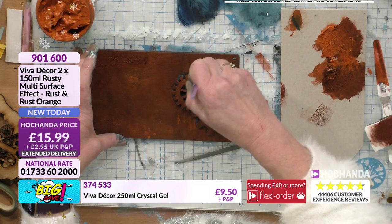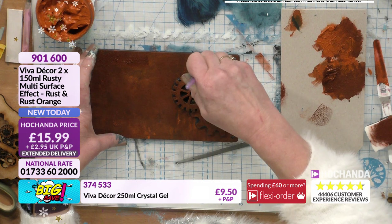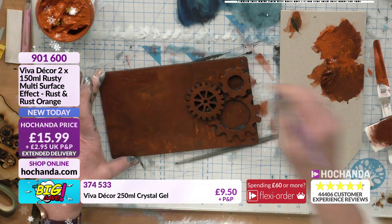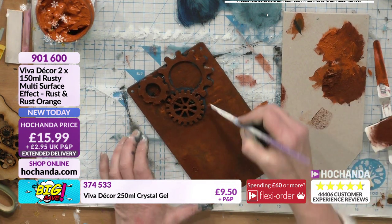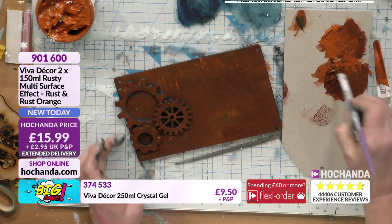See, if I'd really thought about it, I could have just rusted up the plaque before putting the cogs on. But I am going to change it. It doesn't matter because I'm going to bring some more colour into this again later. But look at that rust plaque. Now, it really does look like a bit of metal. It sounds bad, but it's better in the studio than it's coming through on your TV screens. It really does look like an old, rusty metal plaque.